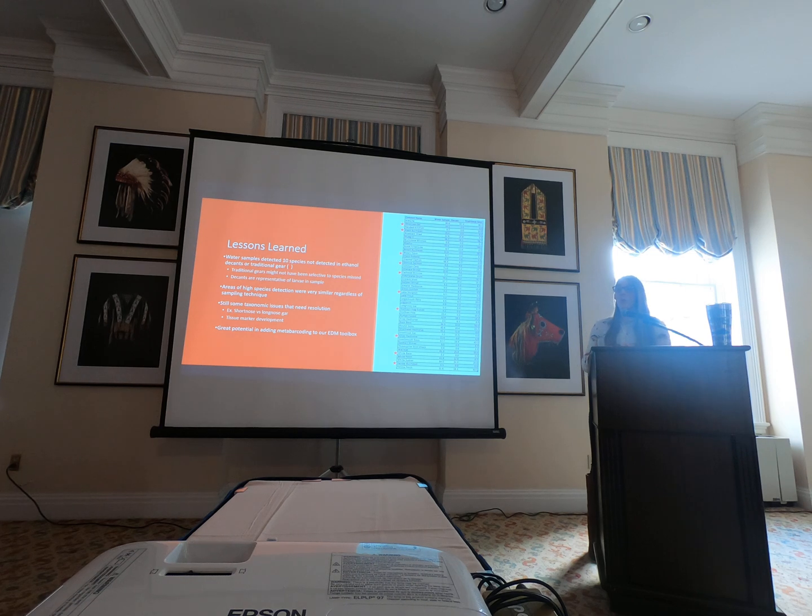For us, because we want to cast that wide net, a community-wide assessment with some of these caveats is still sufficient for us. If you have a question that's more one single species specific, then maybe qPCR is the way you want to go. But looking at the results we got, we realized that adding this metabarcoding technique into our toolbox had some great potential.